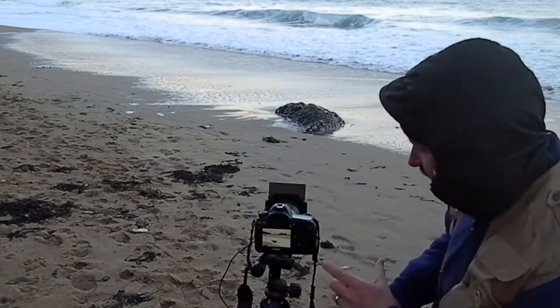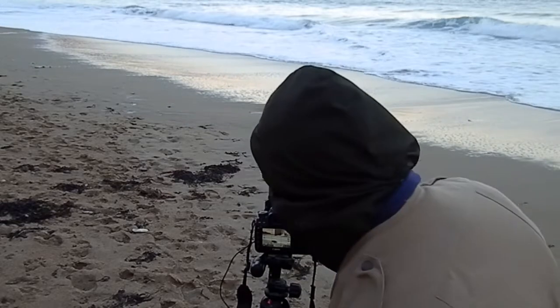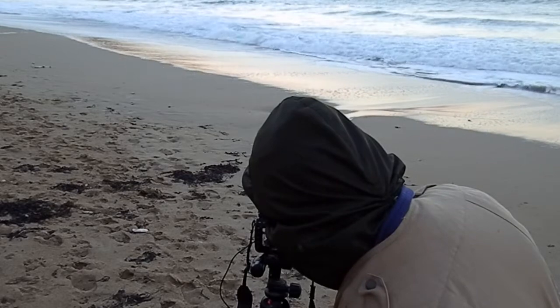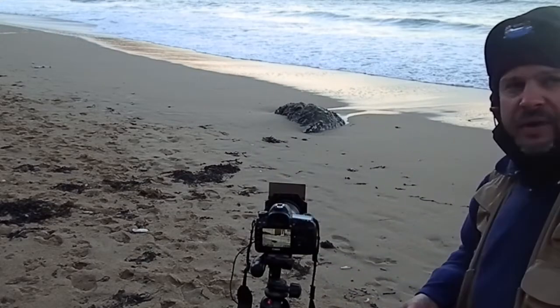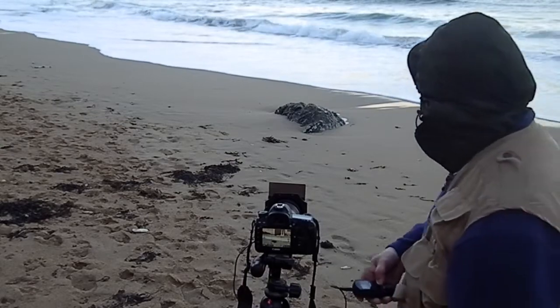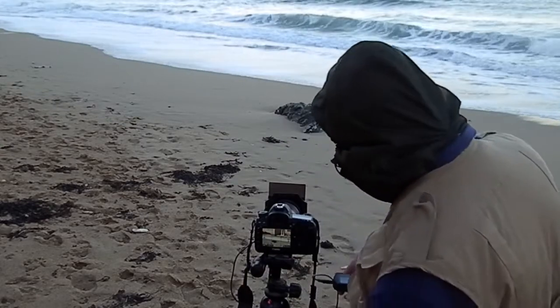A little bit of highlight too much on there, but I'm not overly concerned, because I think it'll be okay. Now I am exposing for the highlights to help control the shutter speed. So we'll just take it again. It's just a little bit higher.